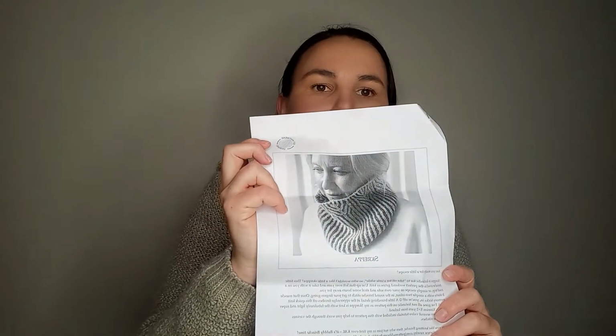Then the second works in progress that I want to share with everyone is the Skreppa cowl. Look at this, you can see this pattern has traveled a bit. There's coffee stains and everything on it. But this is the Skreppa cowl by Jennifer Shiels Toland that I'm making.